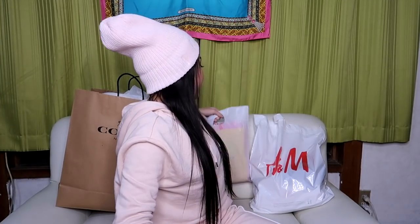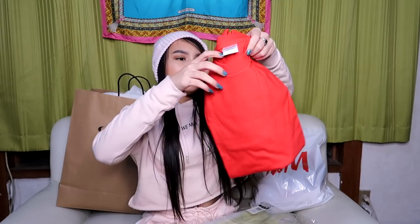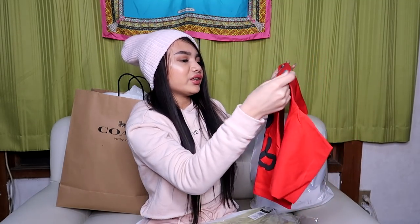Next here, the one we got from the temple we visited last month. My mom bought me this red shirt with this cute animal printed on the shirt. We bought it just as a remembrance for the place we visited.